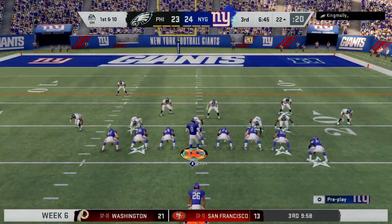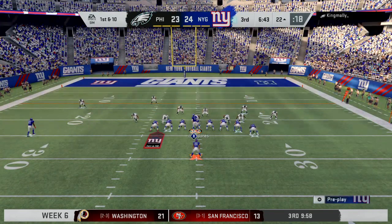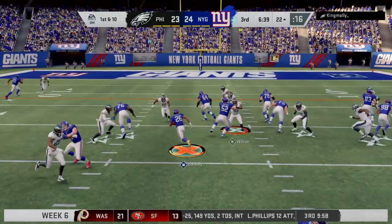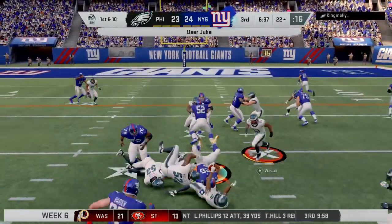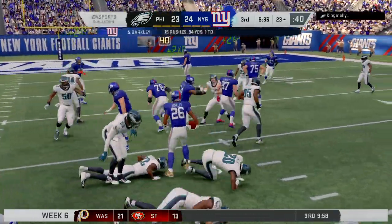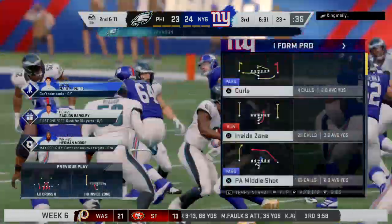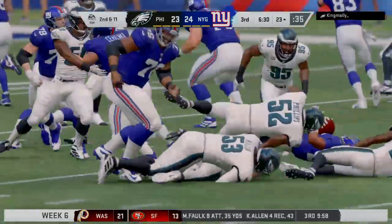On first down, Barkley, and a nice move will yield nothing as he's stopped behind the line. It's a loss of a yard there, and now 2nd down.